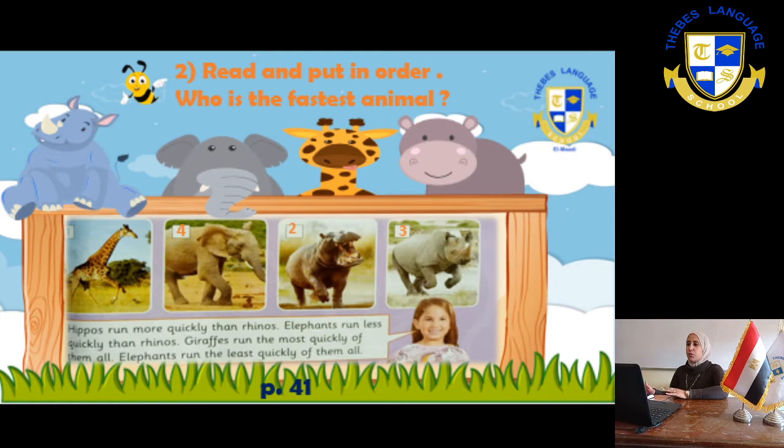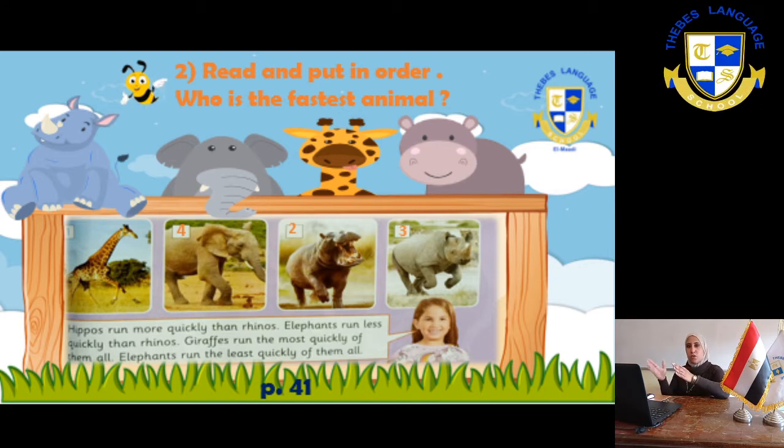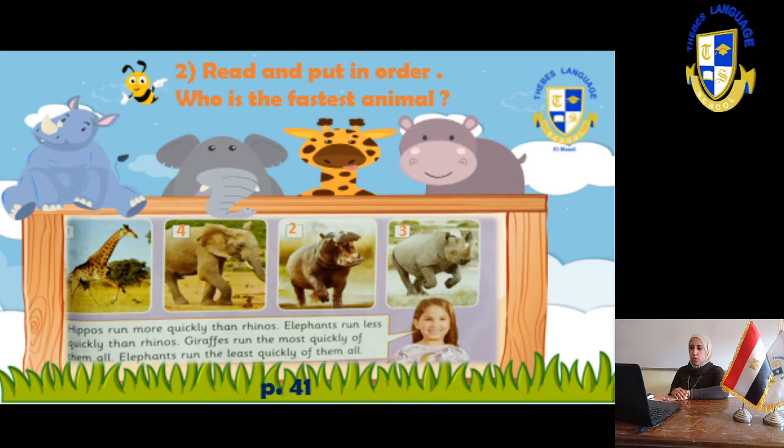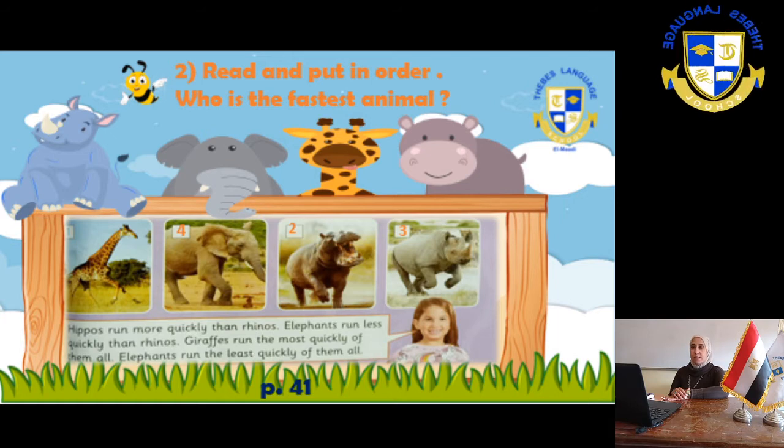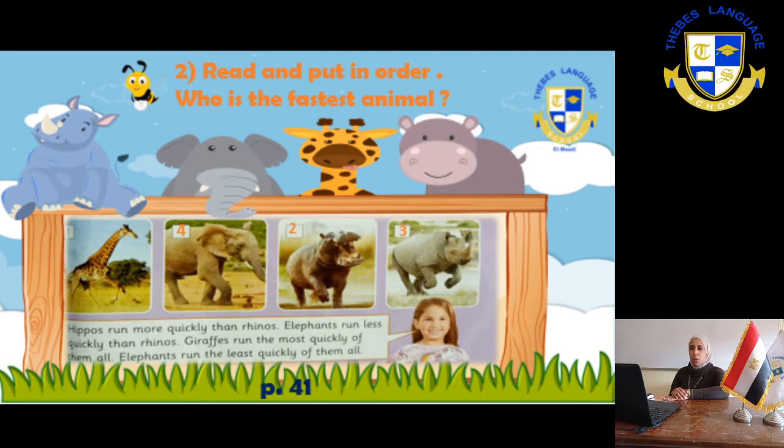Exercise number 2, read and put in order. Who is the fastest animal? You're going to put them in order by writing the numbers. Okay, let's read first and then we will put the pictures in order. The first picture is already done. Number 1, the giraffe, which means that it is the fastest animal of them. Number 2, the elephant. Number 3, the hippo. Number 4 is the rhino.